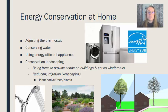You can also conserve energy by conserving water. So remember, in order to pump water into your home, it requires energy to run a well. So by conserving water, by taking shorter showers, making sure that when you do laundry or wash dishes, you are washing a full load in the dishwasher or a full load in the washing machine, and also using energy efficient appliances. Now, Energy Star is a program that certifies and puts these pretty little blue squares on appliances that meet their standards to say that this particular appliance uses minimal amounts of energy. Now, that's beneficial to the environment, and that is also beneficial to the homeowner who now has to pay lower electric bills.